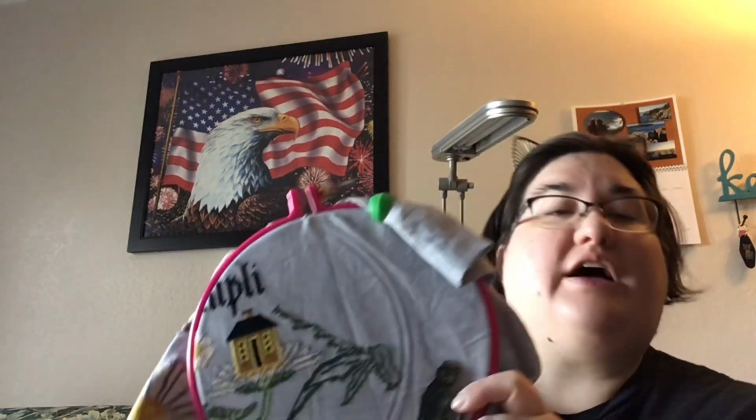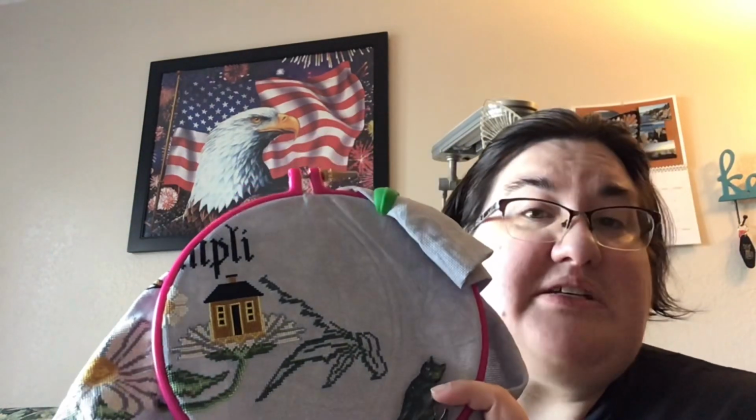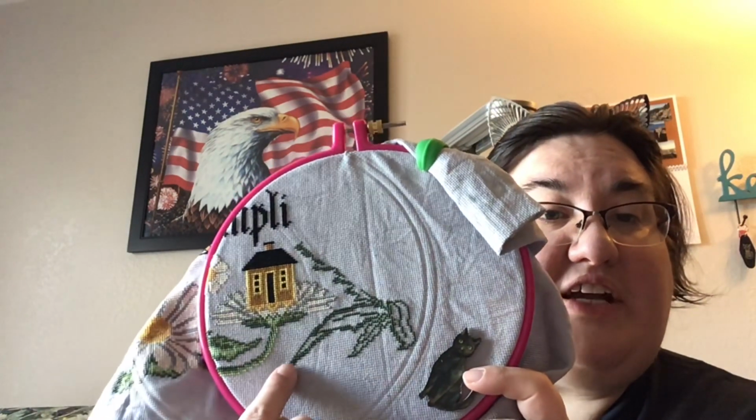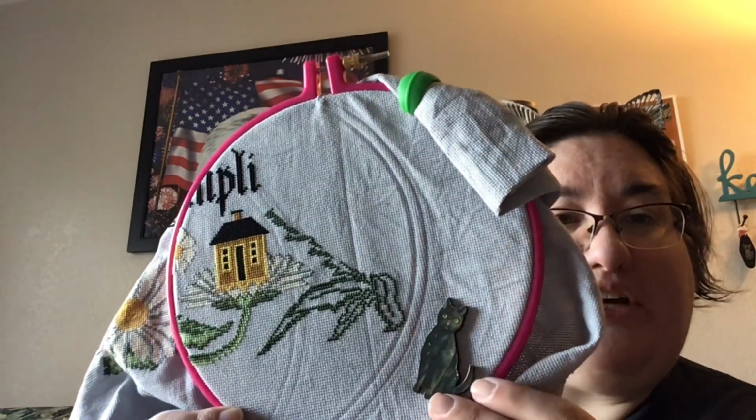And oh my gosh, did this thing give me fits. I could not believe how many times I had to frog. I miscounted at some point, and so then I had to frog back to where that was at. First time, easy enough to find it. I probably frogged this area right here 5 times and then restitched it 6 times. It just gave me a fit. Apparently I couldn't count that evening.